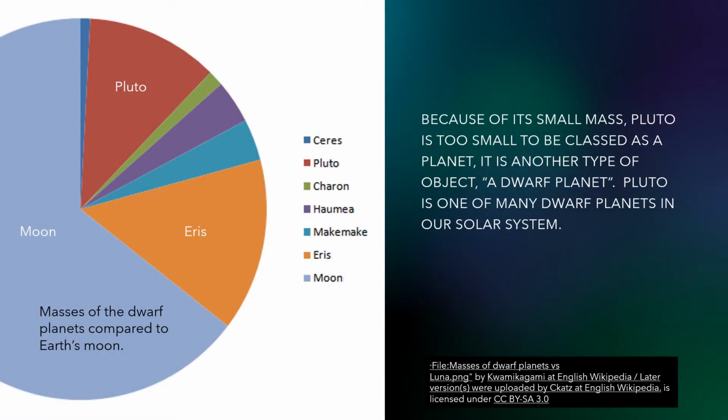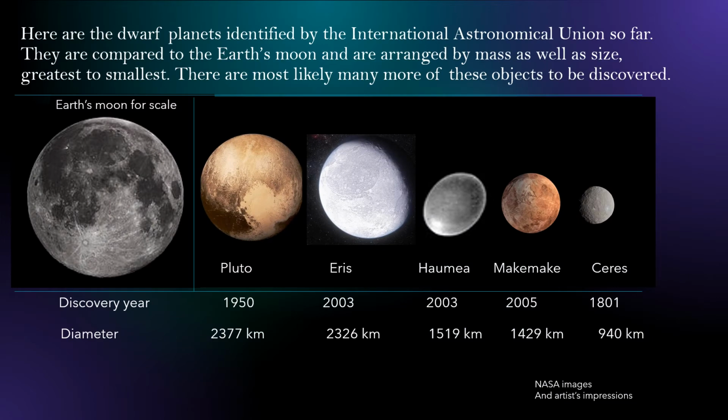Because of its small mass, Pluto is too small to be classed as a planet. It is another type of object, a dwarf planet. Pluto is one of many dwarf planets in our solar system. Here are the dwarf planets identified by the International Astronomical Union so far. They are compared to Earth's moon and are arranged by mass as well as size, greatest to smallest. There are most likely many more of these objects yet to be discovered.